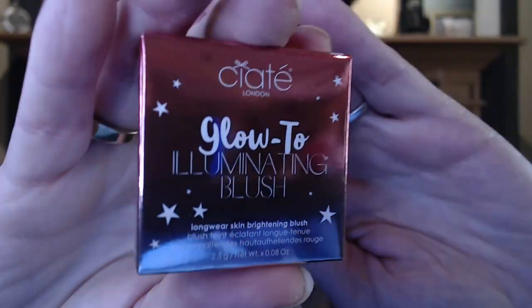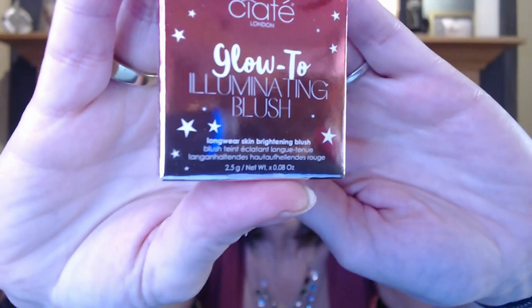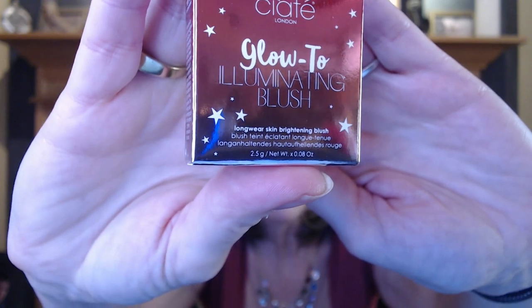Next, I did see an email that the box was delayed because they couldn't get one of the products that were in here. So this is my substitute. What they meant to put in this box was this beautiful little eyeshadow palette with that kind of teal color and gold. Yeah, I didn't get that. What I got was from Ciate, this Glow 2 Illuminating Blush.